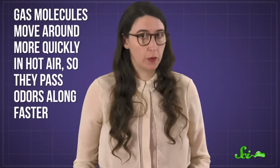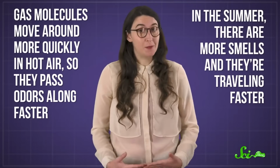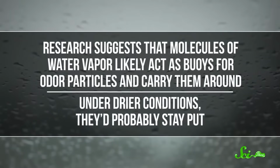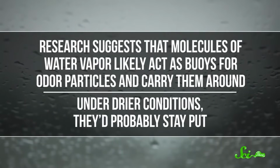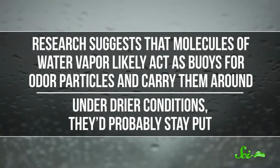But it's not just that there's more to smell in the summer. The air is also spreading smells around more efficiently. That's because gas molecules move around more quickly in hot air, so they pass odors along faster. So in the summer, there are more smells and they're traveling faster. Then there's humidity. It's probably not news to you that in the northern hemisphere, summer air is more humid than winter air. And research suggests that molecules of water vapor likely act as buoys for odor particles and carry them around when, under drier conditions, they'd probably stay put. All of these effects add up to give garbage on a hot day that certain je ne sais quoi.